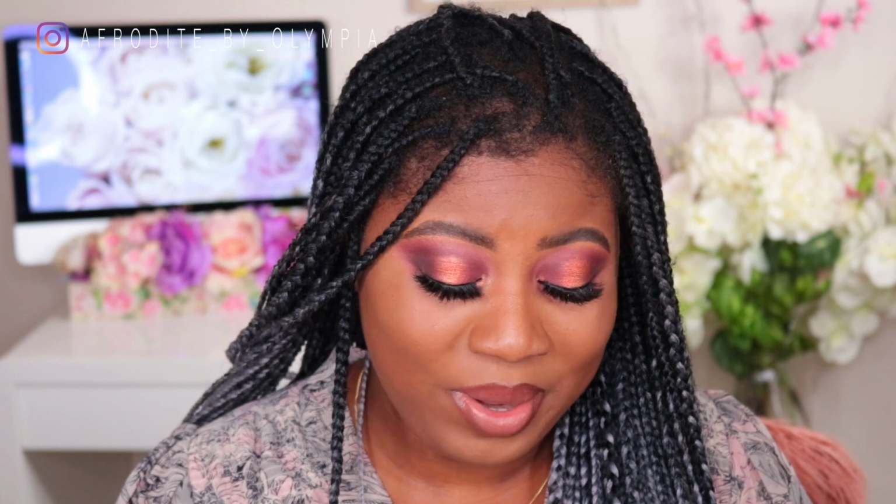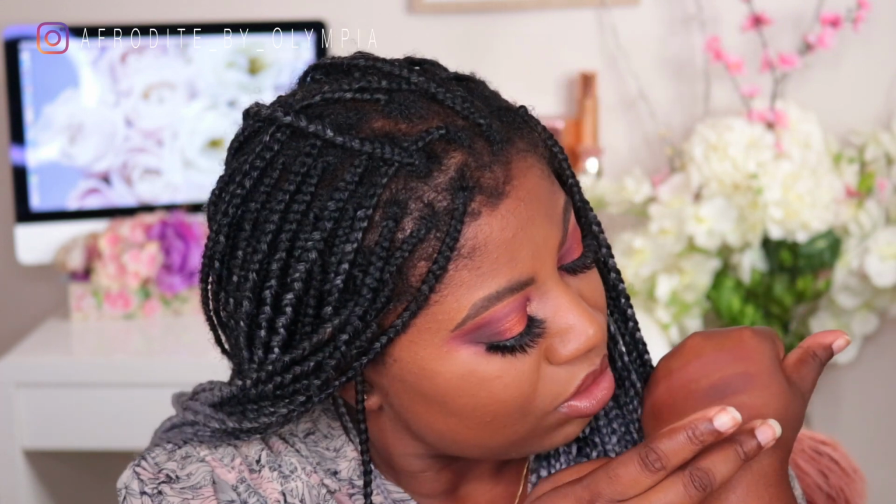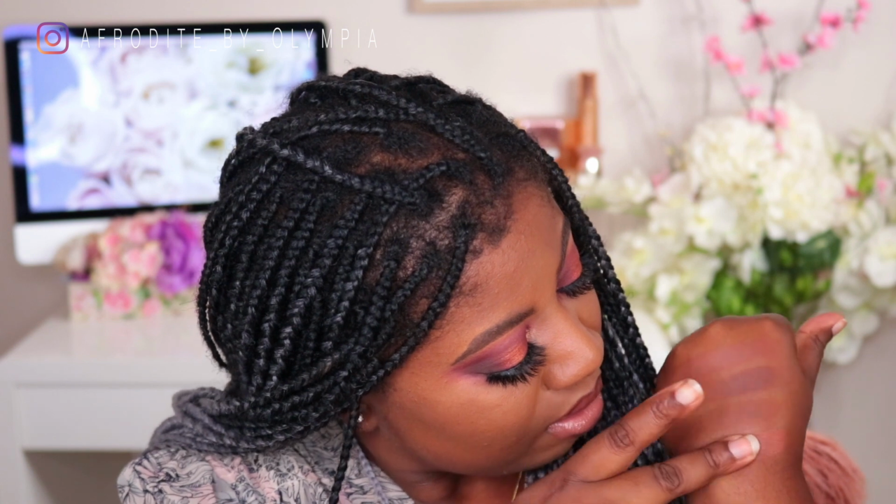Becca Sunlit Bronzer in the shade Maui Nights OG. I still have not run out of this bronzer. I'm getting fairly into it though. I used to use this bronzer like every day. It's probably one of the reddest.